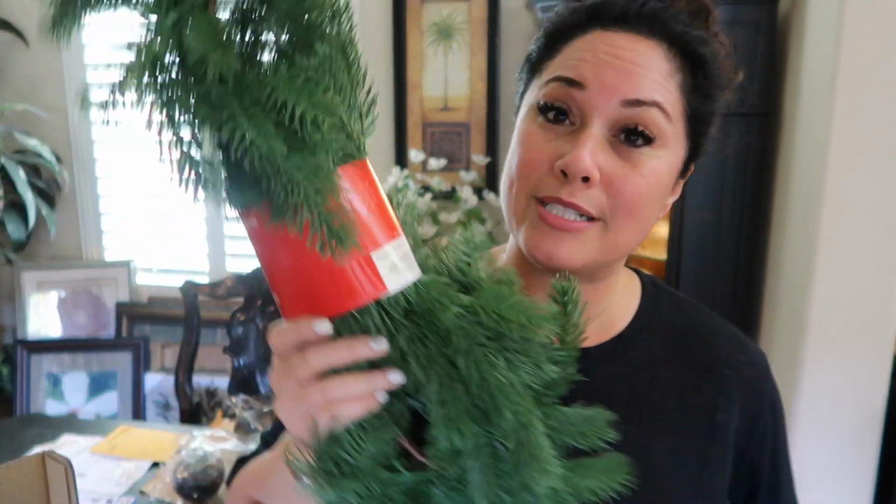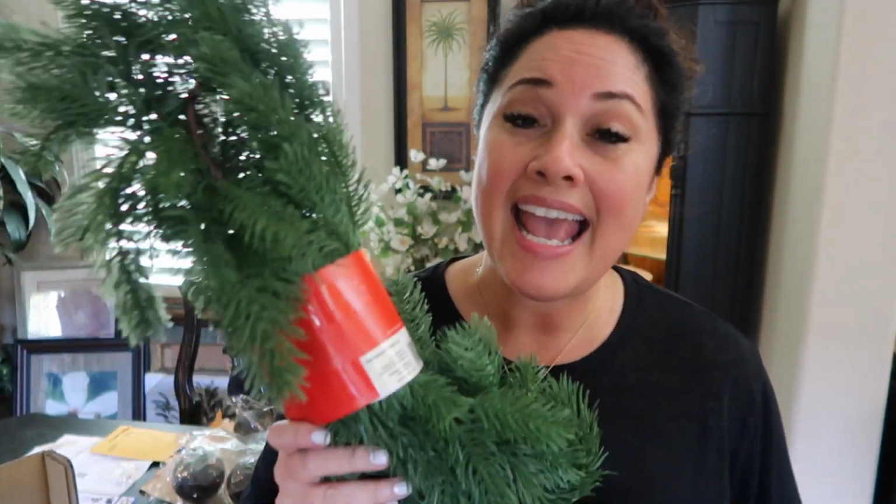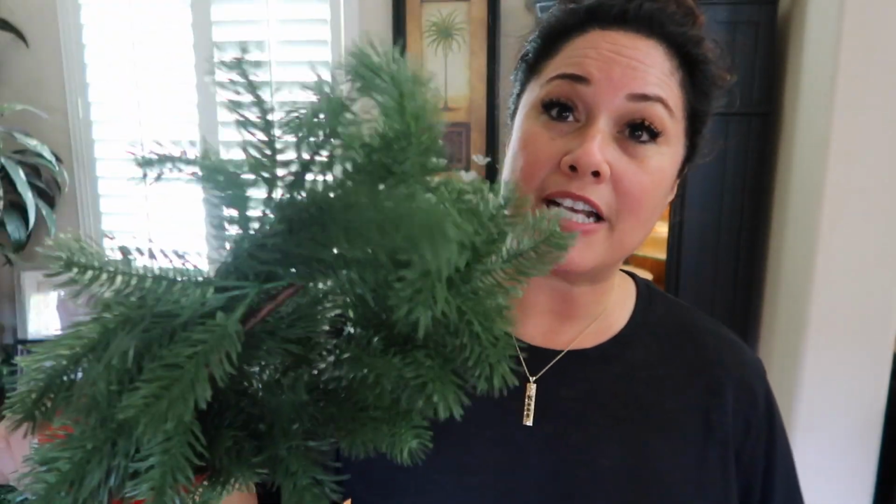Now the garland I wanted was $16.98 a strand, and the strands were 9 feet. You cannot beat that price. It is ridiculously good. If you've looked for garland anywhere, you know. This garland was only 6 feet, and this garland was $19.98. Anyhow, I got a bunch because I wasn't sure if we were going to be able to get the other garland.